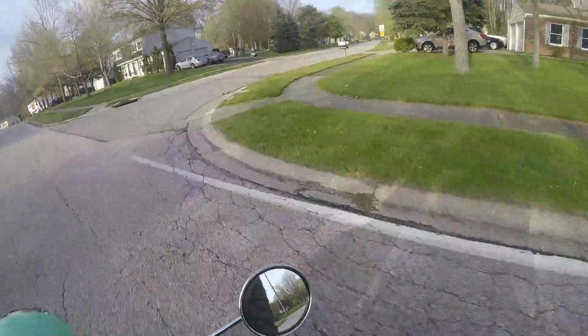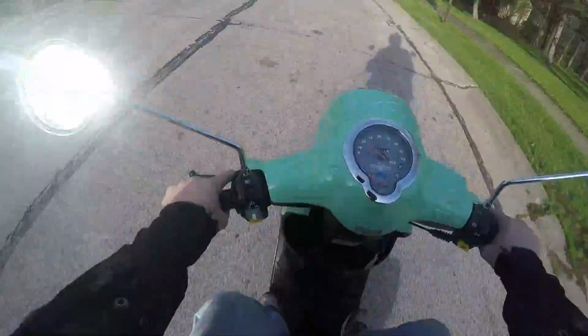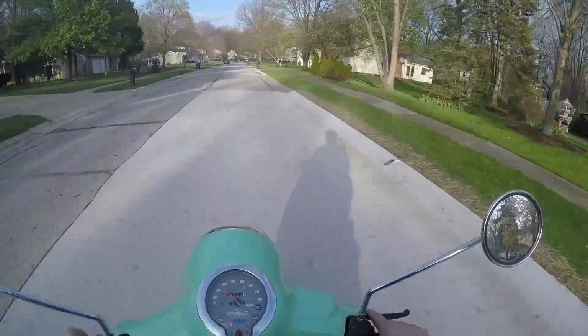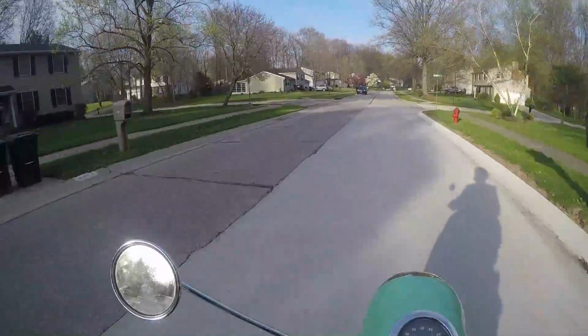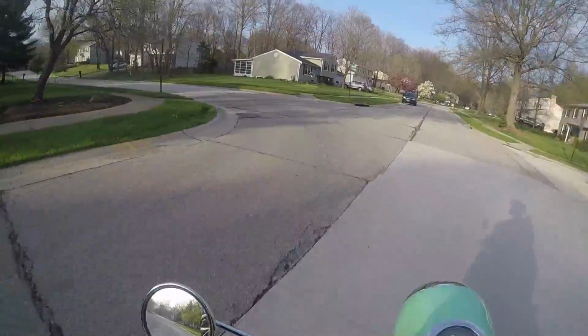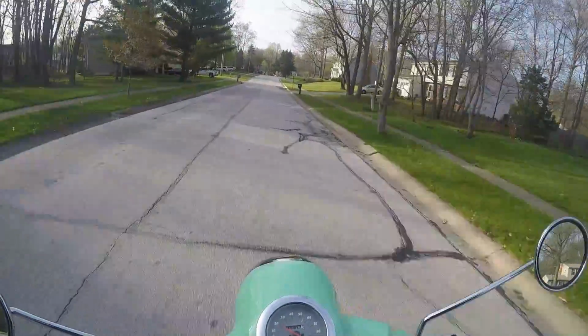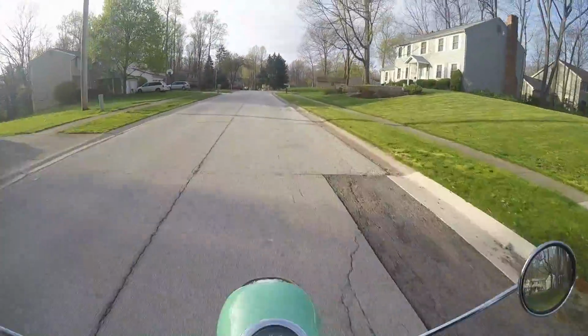Single disc up front. Doesn't seem like much. I think it's a single piston. I'll have to look when we get back. It could be a double. Drum brake in the rear. It'll lock it up. It's plenty. I don't know, the brakes don't feel like much, but this thing is so incredibly light.